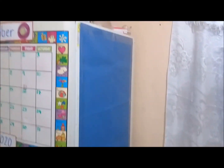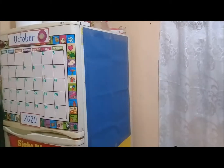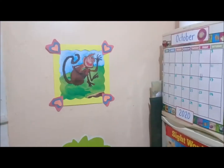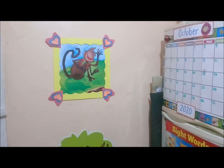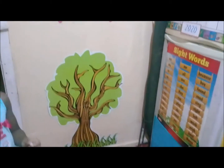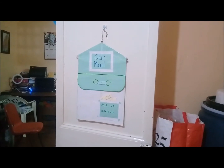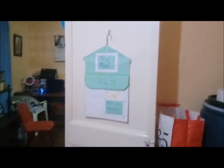Over on the side right here are two charts not being utilized at the moment but will soon be. Then on this wall we have that picture of a monkey that we can use to make some descriptive sentences about. That should be fun. We have a tree right there. And then over on this side of the door we have that chart. It's called our meal or schedule. So that's what is in here.